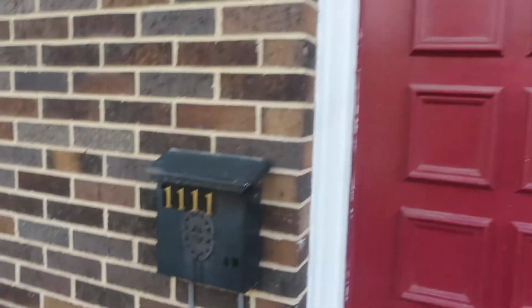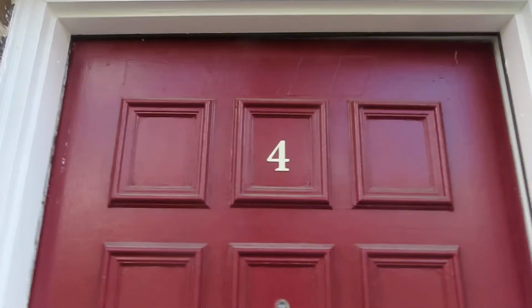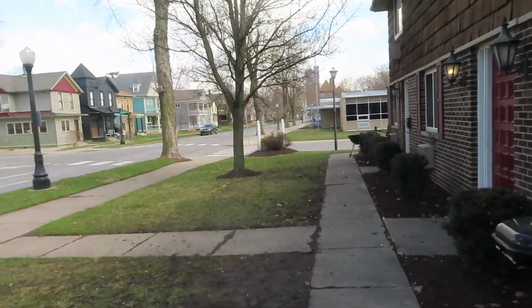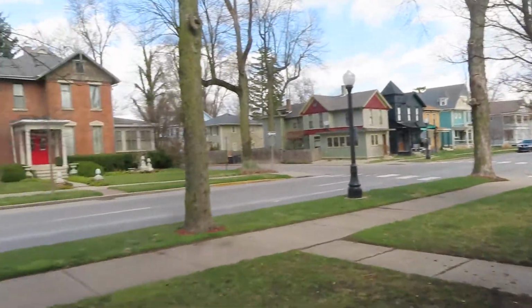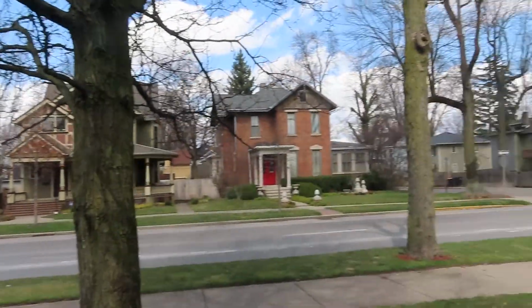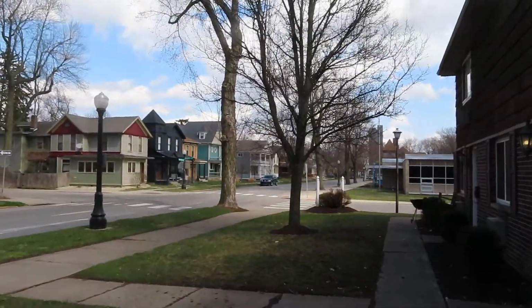Welcome to actually 1111 West Washington, but in this little apartment building, it's called Apartment 4. We are on West Washington. That's Washington Elementary right there across from us. We're in the heart of the West Central Neighborhood Association. Say hi to all of our neighbors over here. Wonderful, big, beautiful houses here in West Central.